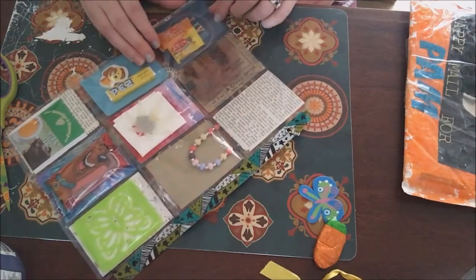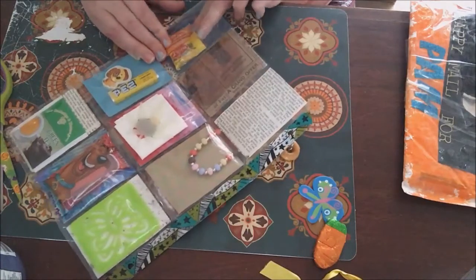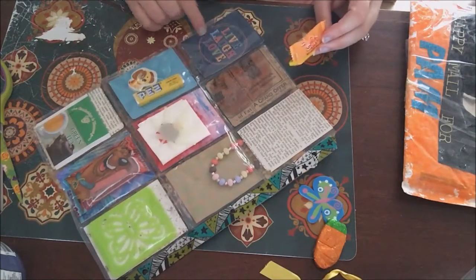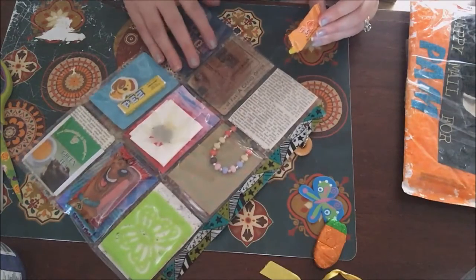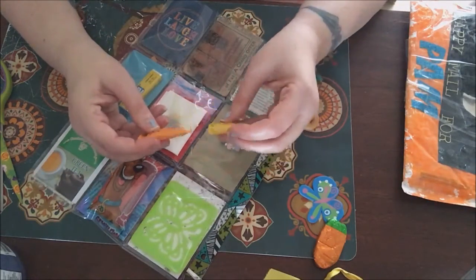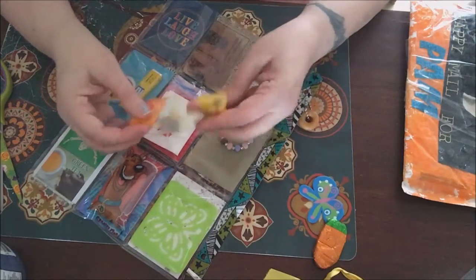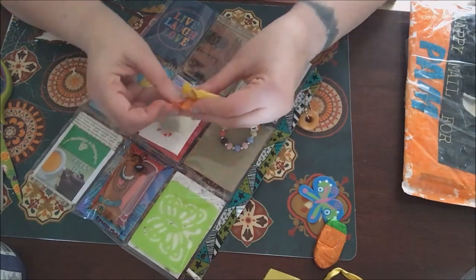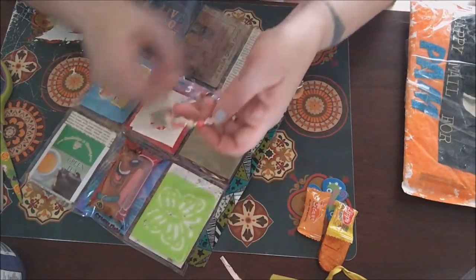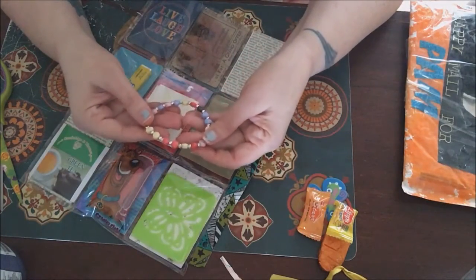Okay. And then, let's see. Is this more candy? Thank you. Thank you, thank you, thank you. Live, laugh, and love. I love that saying. Oh, and these are two little candies. Oh, thank you. I never saw these before. I'm going to have to see them. And this is a really, really cute little bracelet here. I love these. These are so cute.